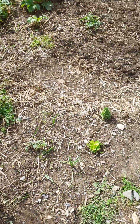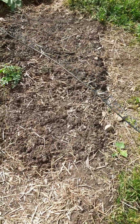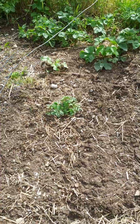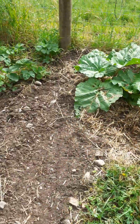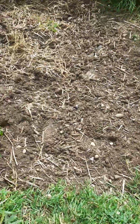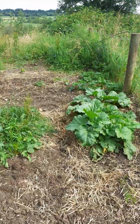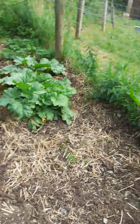I sowed onions, but that's another section of onions. And then there's lots of seeds in there. Courgettes, sweet corn, lettuce, and these tomatoes must be separated out. Didn't sow any radishes last night, but I sowed courgettes and more pumpkins. And this is the asparagus bed, and the stones have been taken out. So, there's a good bit of work, but you get the rewards when you prepare the soil well.